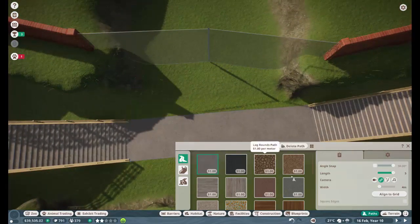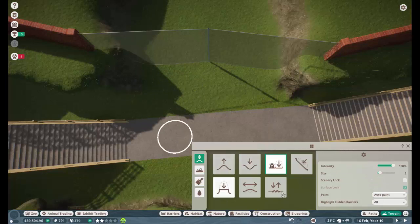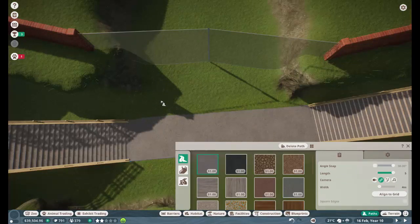And then we'll build more pathways. Oops. Get this terrain as smooth as possible so we can get some pathways up against the glass as much as possible. Not the grass. That doesn't make any sense. So I'm just gonna go ahead and drop that there.